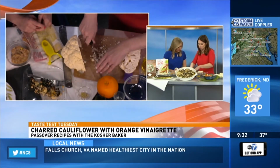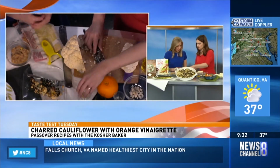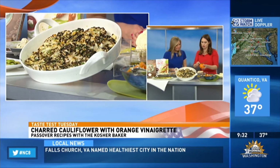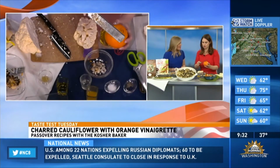So you cut these up into little pieces. You chop them up and then you put them into a bowl. Instead of wasting it, I wanted to repurpose it. Then you're going to put some orange zest in it as well. Orange zest is great. This is actually a blood orange, so it was really fun when I opened up these oranges and they were all red.